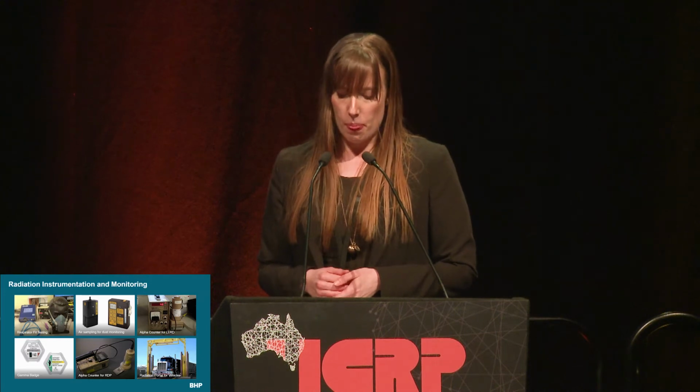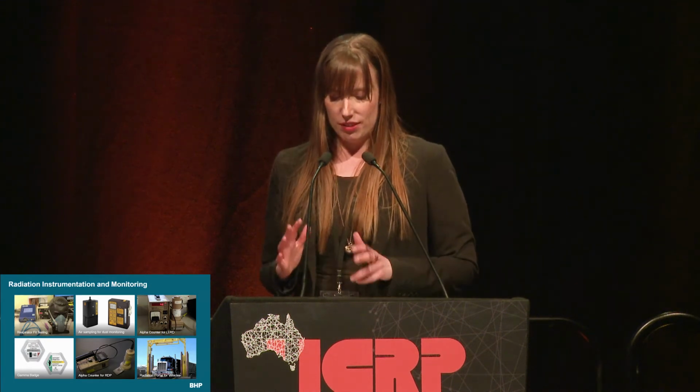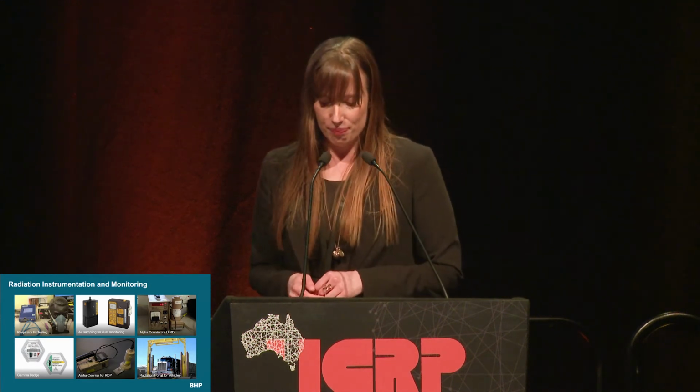The radiation exposure pathways at Olympic Dam are inhalation of radionuclides in dust, inhalation of radon decay products, and gamma radiation. And obviously, different areas of the operation have different levels of radiation exposure. And depending on the location or the activity being undertaken, we use different controls to mitigate risk. I'll go into this in more detail later in the presentation.